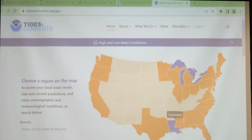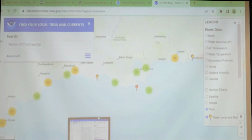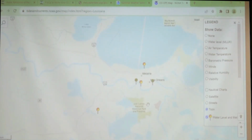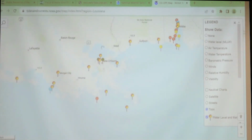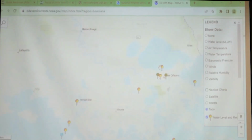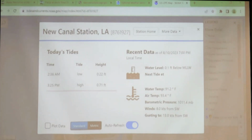So, this is the main page. I'll just go to Louisiana. And I'm going to look at the New Canal Station near New Orleans. Just zooming in, I know where I want to go. Now, these are all the NOAA sites, as you can see. You got Lake Charles because of the Calcasieu, but anything beyond here, you don't really see. So, all tidal. This is where I'm going, the New Canal Station. Once you click on there, it gives you today's low and today's high. But I want to go to the main page to get more data.